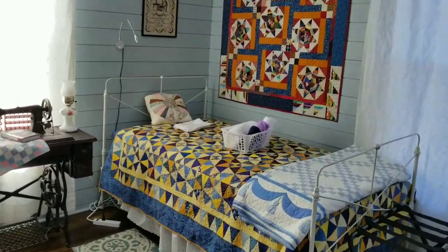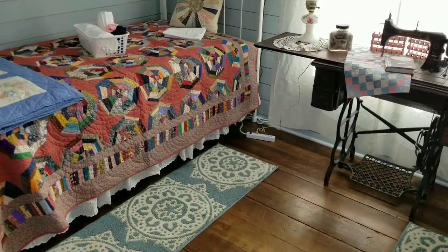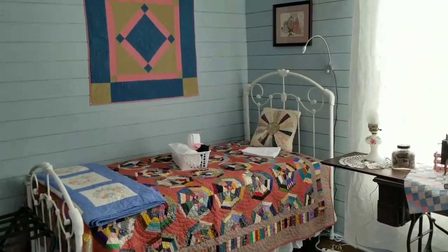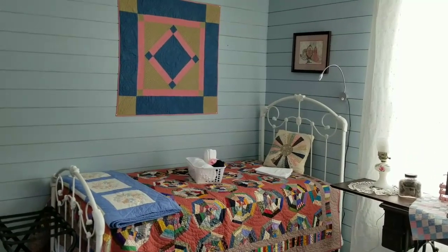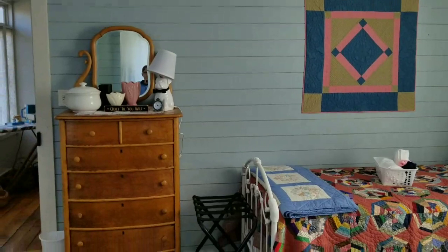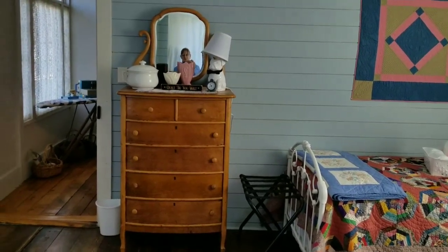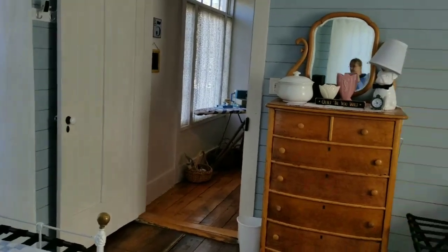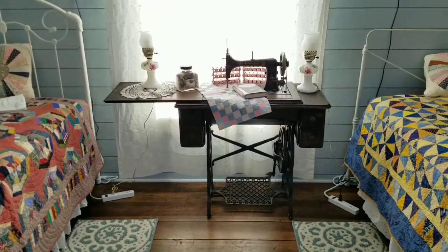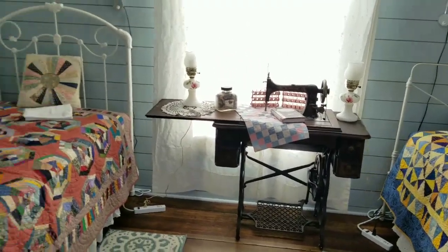So again, I have my quilts on the beds. There's a power strip with USB ports and plug-ins for people's paraphernalia. There are reading lights on the walls, also with another USB port. And I've collected furniture from friends and far and away to be able to fill this delightful space. I love this treadle machine. It just had to be in here between these 2 beds, and I hope that other folks enjoy it too.